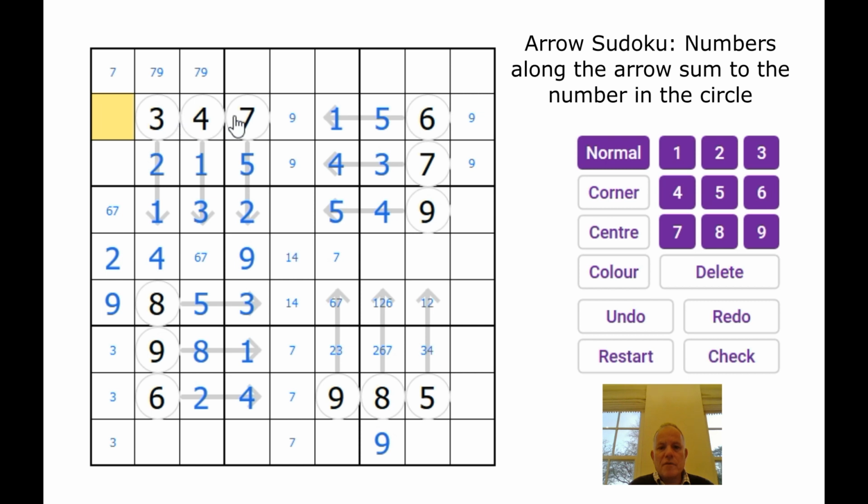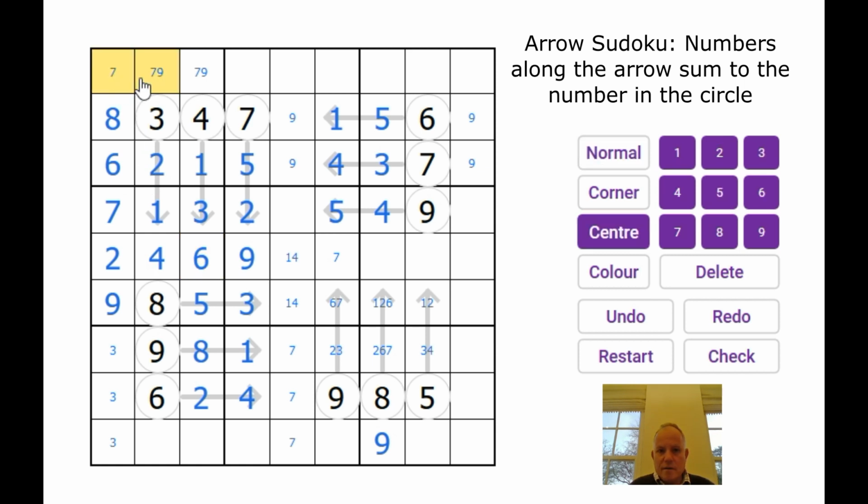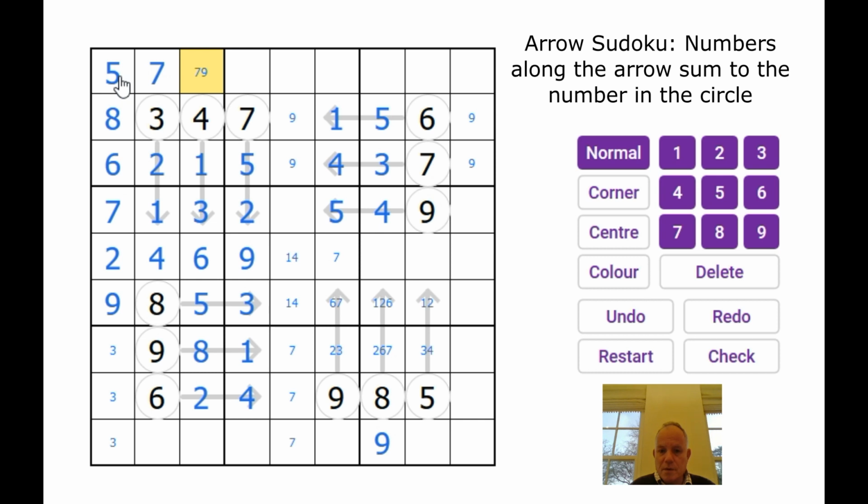Yes, this cell, 3, 4, 7, 1, 5, 6 in its row, 2, 9 in its column, that must be an 8. And that makes this one a 6, same sort of reasoning. Now it sorts out our 7, 6 pair in that box. And we have 5, 7, 9 in a group up there. In fact, this one must be 5 now. So we have a 7, 9 pair that's resolved by the 9 that was given.